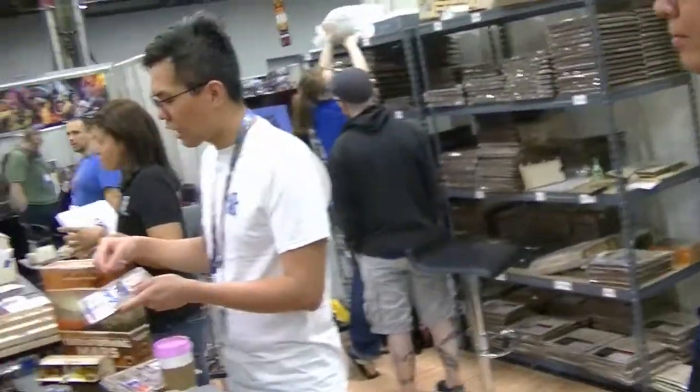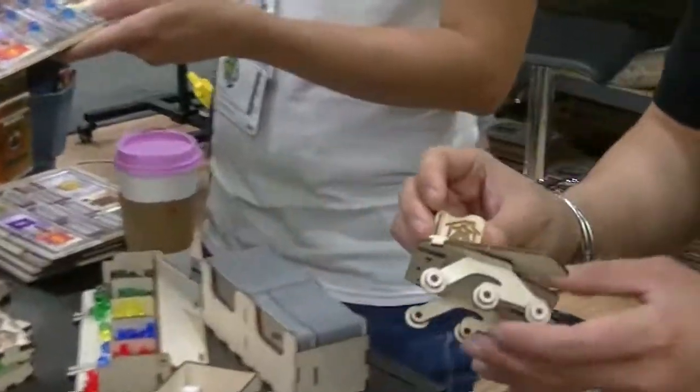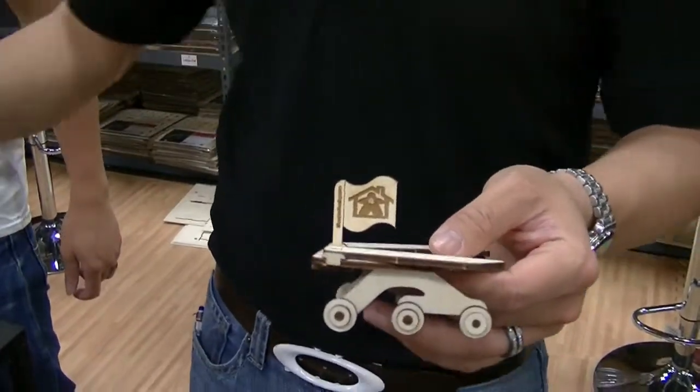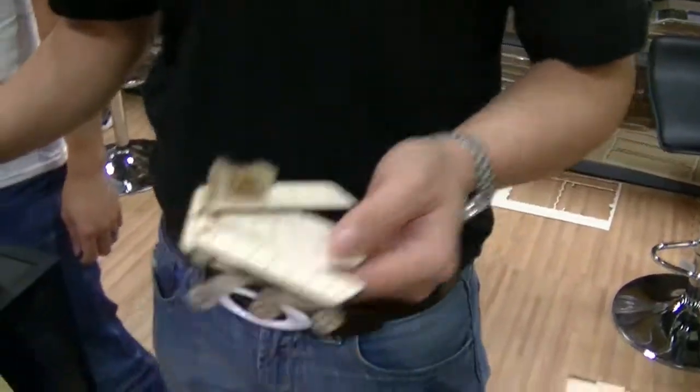You guys have a whole plethora of stuff here. We've got Terraforming Mars. Our Terraforming Mars insert we actually equip with a first player marker. We thought, let's do it this way: would you rather this or this? Yeah, we want the rover. Exactly. We want the rover.